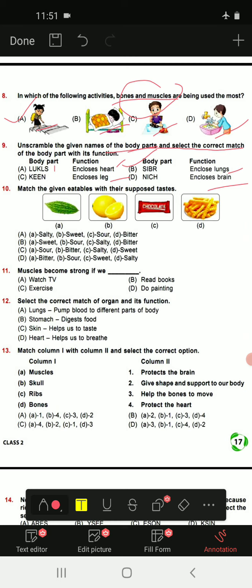Next question. Match the given pictures with their supposed taste. Here the pictures A B C D, and here options are A salty, B sweet, C is sour, and D is bitter. Option B, A is sweet, B is sour, C is salty, D is bitter. Option C, A is sour, B is bitter, C is salty, and D is sweet. Option D, A is bitter, B is sour, C is sweet, D is salty. So which option is correct?